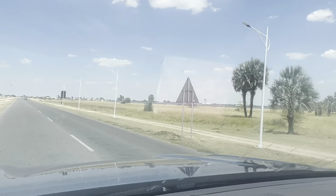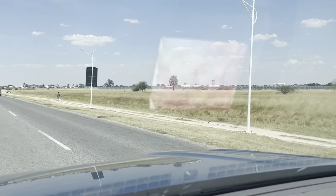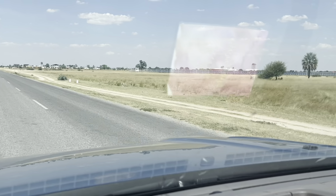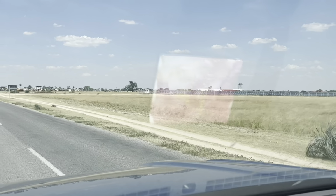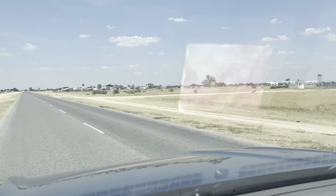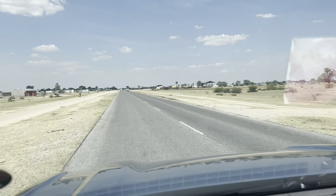There's also a big solar project happening there. I'm not quite sure what it is powering, I don't know if it's powering into the national grid or maybe something else, but this is a big project. I'll find out about it, and if I find out before I upload the video, I'll let you guys know.